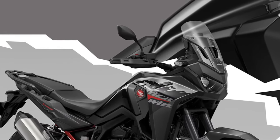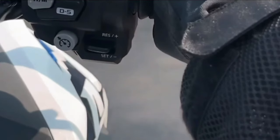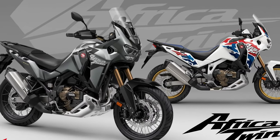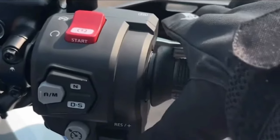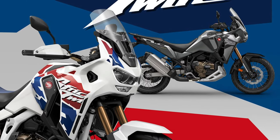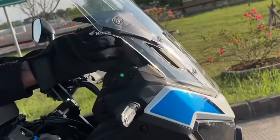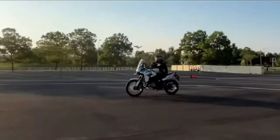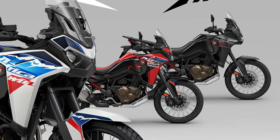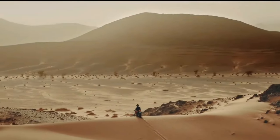Performance. Whether navigating rocky trails or cruising down the highway, the Africa Twin delivers exceptional performance and agility thanks to its lightweight construction, advanced suspension system, and responsive throttle. Technology. Equipped with state-of-the-art technology, the 2025 Africa Twin features a suite of rider aids, including traction control, selectable riding modes, and an advanced ABS system, providing enhanced stability and control in any riding condition.